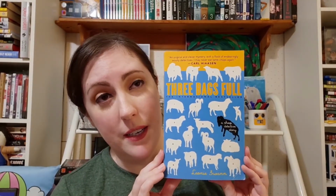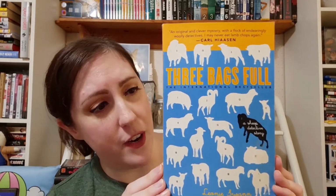This was a fun one I read a while back called Three Bags Full. I would call this a cozy mystery. And what's fun is that it's from the perspective of the sheep. So the sheep in this story are trying to solve the mystery. Are they as accurate as a human detective? Oh, probably not. And their conclusions can be very humorous, very funny.